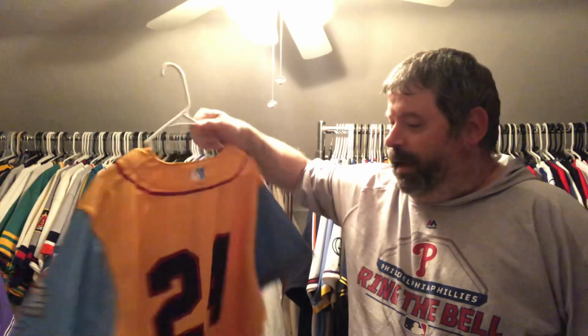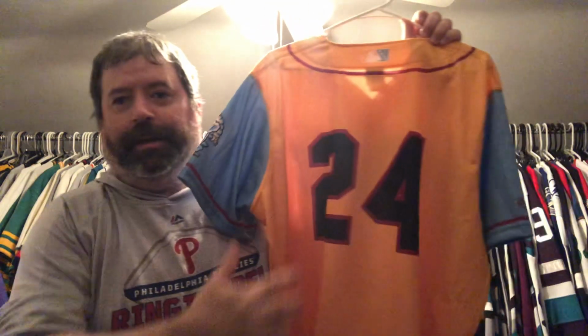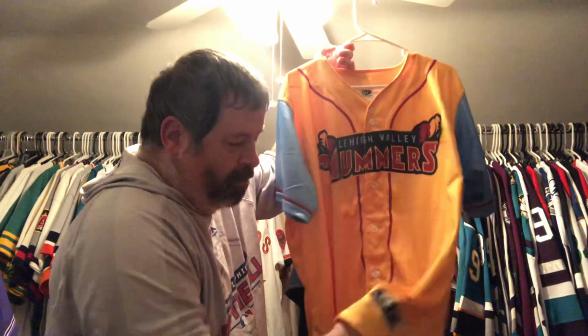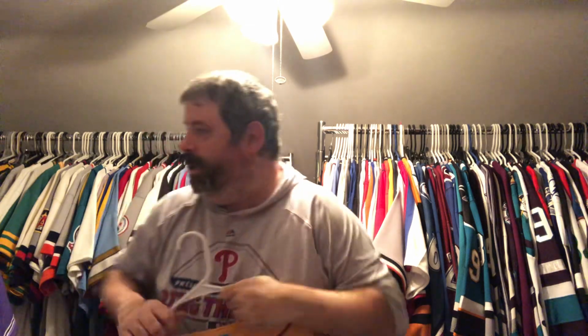So, Mummers Night in the Philadelphia flag colorway, and it just has 24. I didn't do the research as to who wore 24, but I think it's cool because they wore the jersey in 2024. So there you go. We always remember the year with this, right? So there you have it. Lehigh Valley Mummers. Again, I want to say this might be a team issue jersey. There's the particulars on the bottom. Jock tag. But I was happy to find one of these.